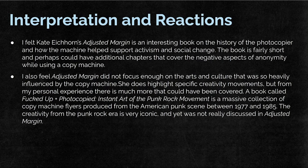My reactions. I felt that Kate Eichhorn's Adjusted Margin is an interesting book on the history of the photocopier and how the machine helped support activism and social change. The book is fairly short and perhaps could have additional chapters that could cover the negative aspects of using a copy machine. I also feel Adjusted Margin did not focus enough on the arts and culture that was so heavily influenced by the copy machine.